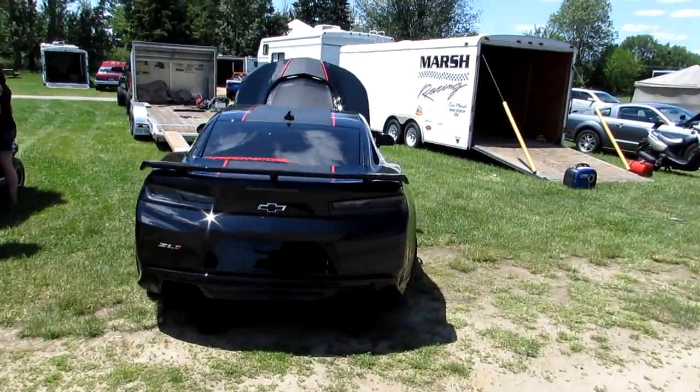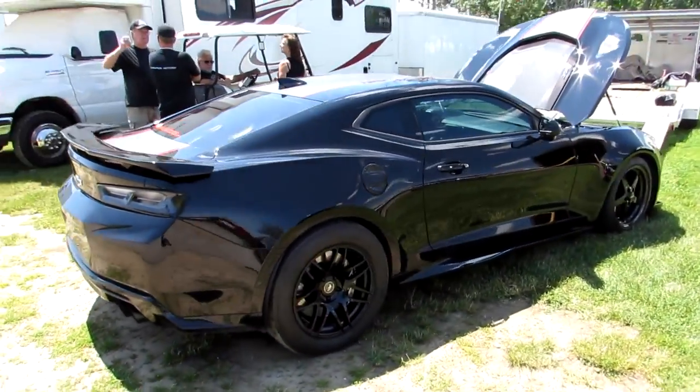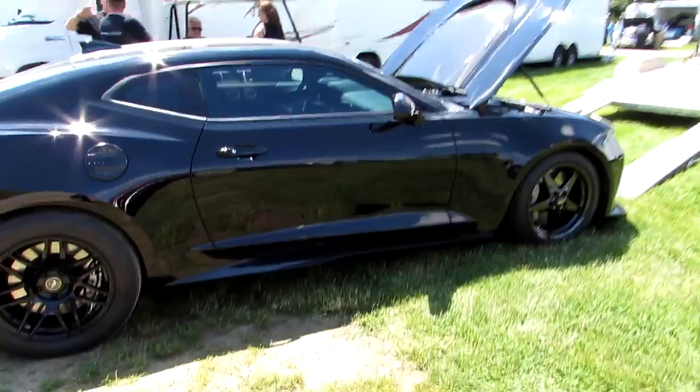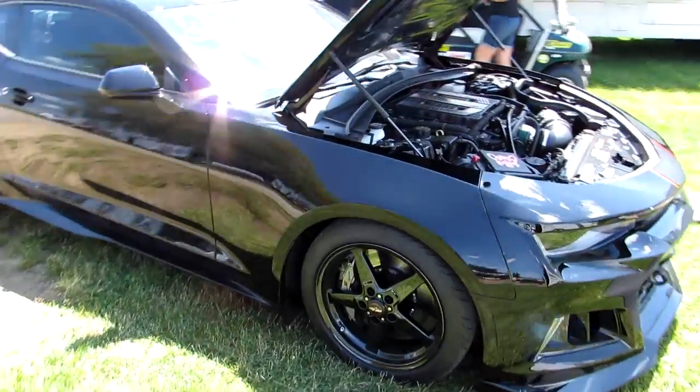It's making me hungry. You gonna buy me a burger? What? Yeah. When I heard this earlier, I had to get a closer look. Absolutely vicious sounding machine. Well, there you go.